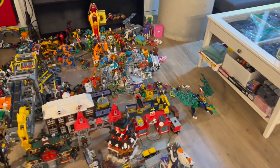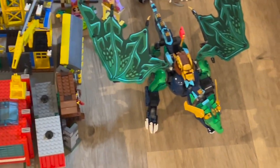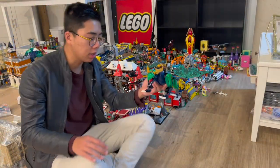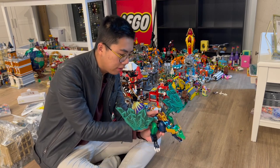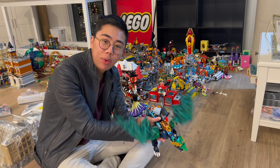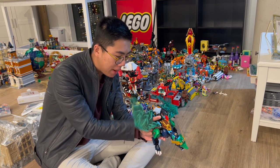Next up though, while I was walking around, you may notice that some of the other models have been displaced, namely the dragons, so I think it's time to tackle some of the Ninjago dragons as we make our way through packing this haul. First off, we have Lloyd's Legendary Dragon here. This is one of the larger Ninjago dragons that they've done. Definitely the largest dragon that we have here, and let's try and figure out how to pack this up.